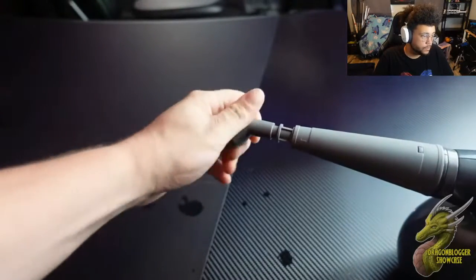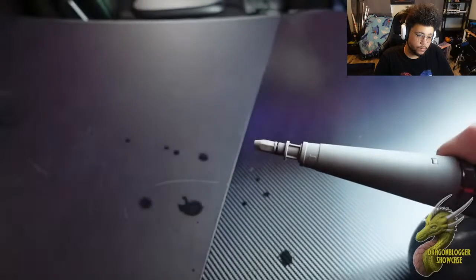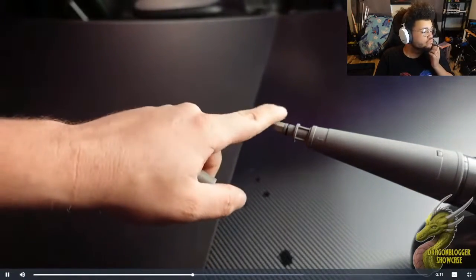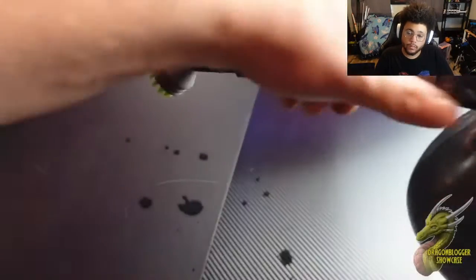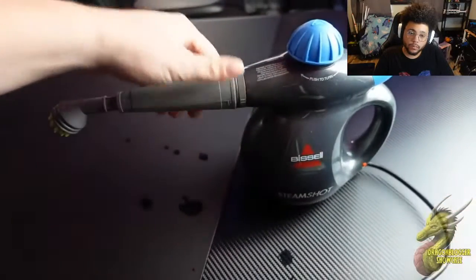So you guys can see, to put on or take off the attachment heads, all you simply have to do is just pop it off, and then the next one that you want to put on, all you have to do is simply just snap it on like so. You guys can see right there, all you have to do is basically just push that on and then you are good to go. Then once those are on, you're basically just waiting for this thing to heat up.